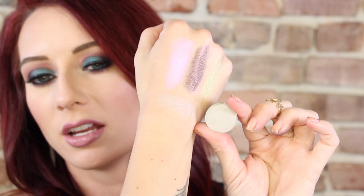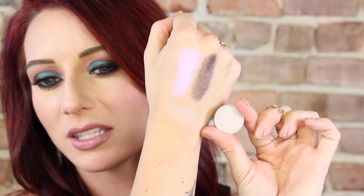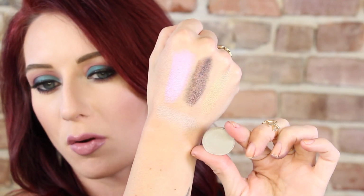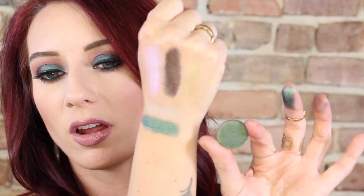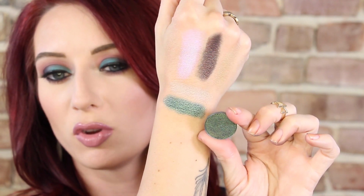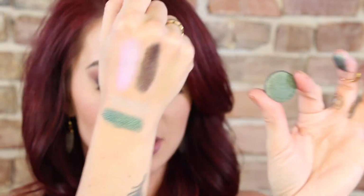Another one I got is Rockstar, and I think Rockstar is part of their permanent line, but this is kind of like a gray, and I know it has a tiny bit of a pink sheen to it, but to me it's not very duochrome-y. So that one's Rockstar. I'm pretty sure that's part of the permanent line. And then the last one is this really pretty green called Typhoon. I'm just a sucker for greens lately. And to me, this doesn't have a whole lot of duochrome to it. It's just a really beautiful shimmery green. So that one is Typhoon.